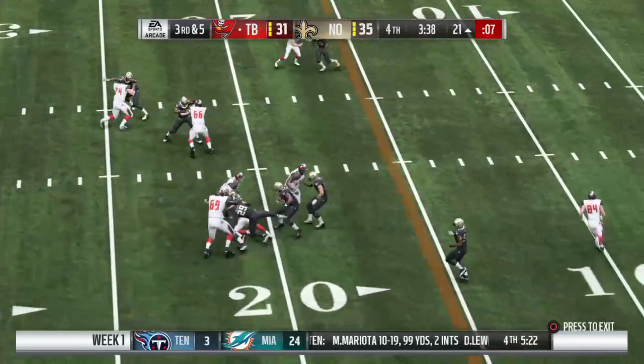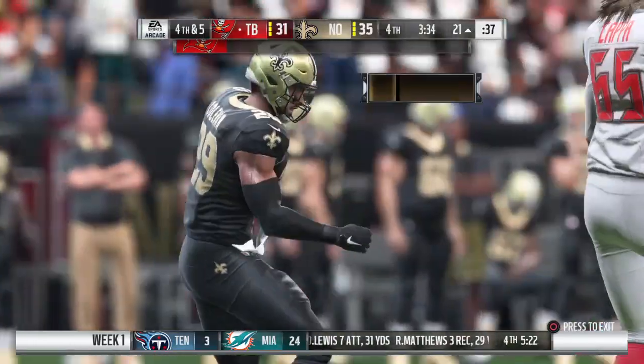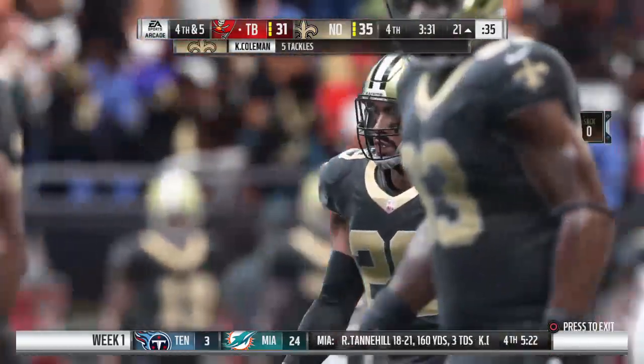Again, they run with Sims. And he maybe makes it back to the line of scrimmage. That's it. No gain on the play there, and it'll bring up fourth down.